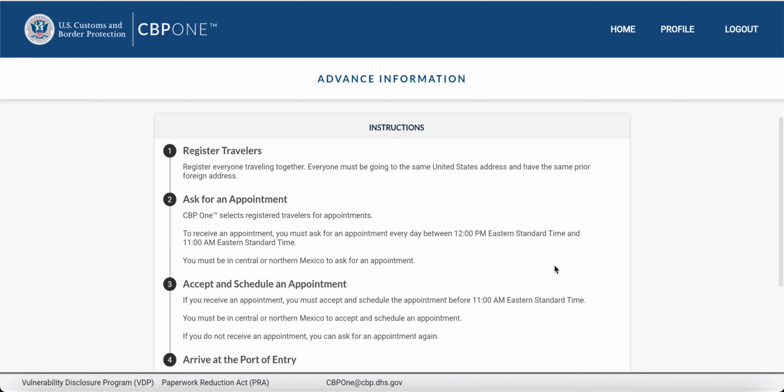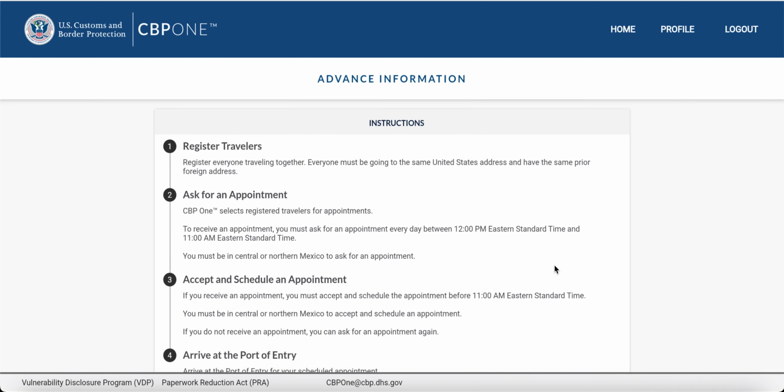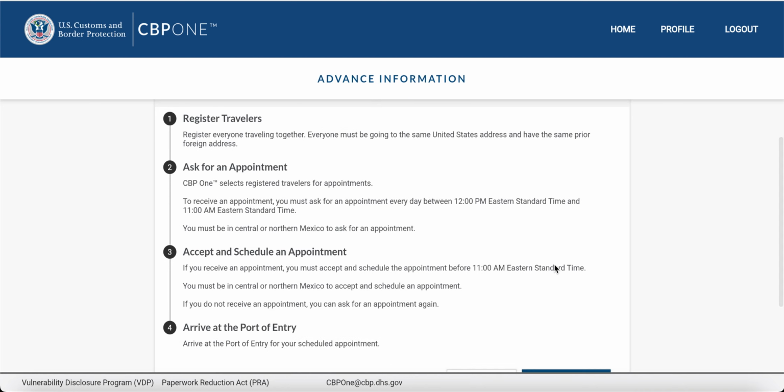So the advanced information collection has 4 parts. The first one is registered travelers. The second one is ask for appointment. The third one is accept and schedule an appointment, and arrive at the port of entry is the fourth step. So let's dive in. Register everyone together. Remember, if they come as a family of 5, for instance, all family members have to be registered in this one shot. That's it. If you pick another registration, then CBP ONE will not serve you.